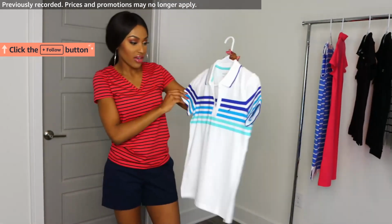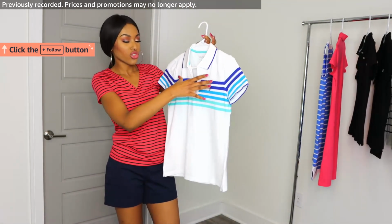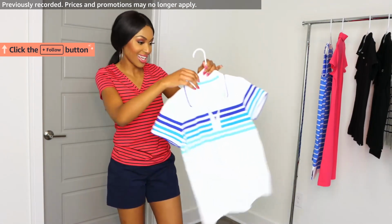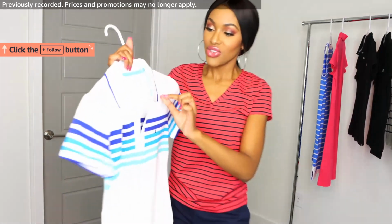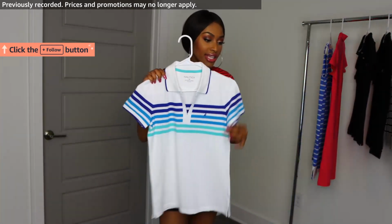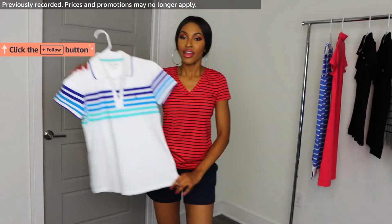This one is one of my favorites. I really love how it goes from the deep blue to the light blue ombre. I think that's so, so cute. OMG, yes. And then on the collar, you have that deep blue right around the collar lining, which I think is super nice. So you can easily just throw this on with anything.